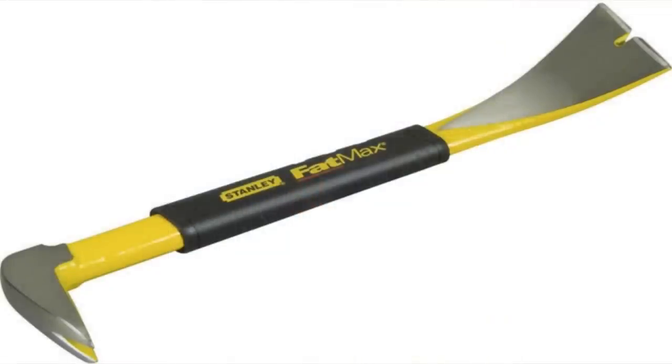Number eight, some sort of a demolition tool for breaking glass. You can keep it under your seat or under the seat next to you.